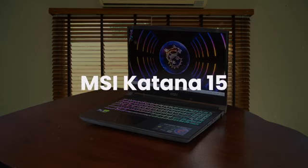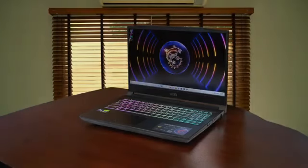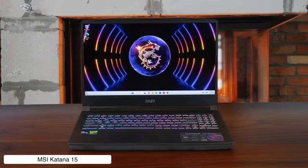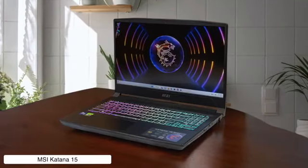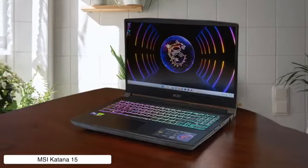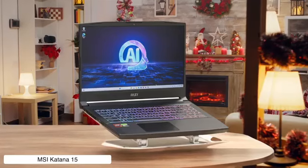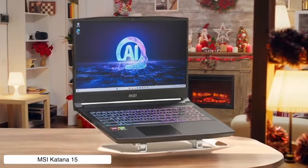MSI Katana 15. It handles video transcoding and Premiere Pro exports way faster than some competitors thanks to its capable processor and graphics card combo. Even running unplugged isn't a total disaster for export times. Still, the battery barely lasts long enough to watch a movie, let alone edit one. The speakers are trash, and like its AI sibling, it tends to get hot and loud when you actually make it work.